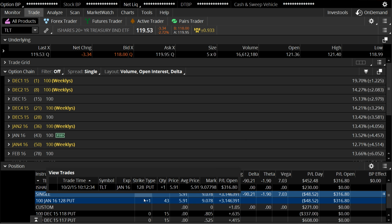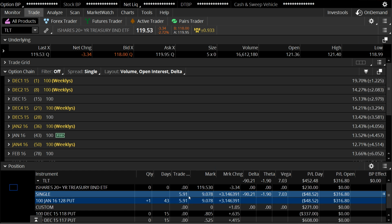So I took this TLT 128 put on October the 2nd, which means that I took this trade 8 weeks ago, or 2 months ago, because October the 1st to November the 1st to December the 1st, or the 2nd, and we are about the 4th. So I bought patiently this thing as a sniper trade at 5.91, and it's almost 9. So some people might say this is not a lot, but slowly but surely.